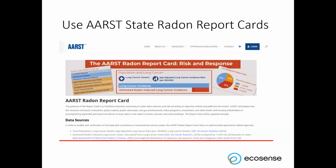If you go to the AARST website, you can find a link to the AARST state radon report cards. Now, this database is quite large. A lot of tests conducted all across the country. It's not as large as we would like it to be, because it still doesn't have a lot of data for tests performed by home inspectors using continuous monitors. There just hasn't been a good structure to get that data into a single database, with the exception of a few state radon programs where they require reporting to the state. And the problem with that is even some of those states don't want to share that data, perhaps with the database that I'm referring to here.